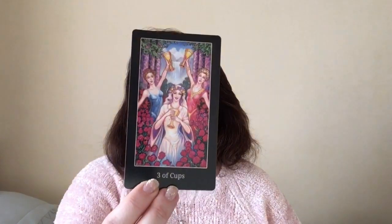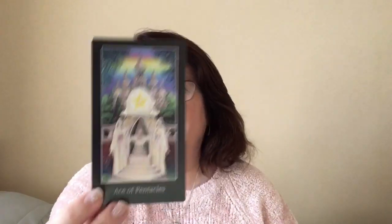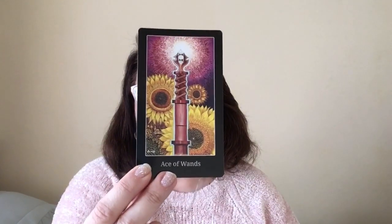Three of Cups. The Two of Cups. This Ace of Pentacles. So yeah, I think it's a nice deck. It's like, what are you doing? Why are you not using this deck?